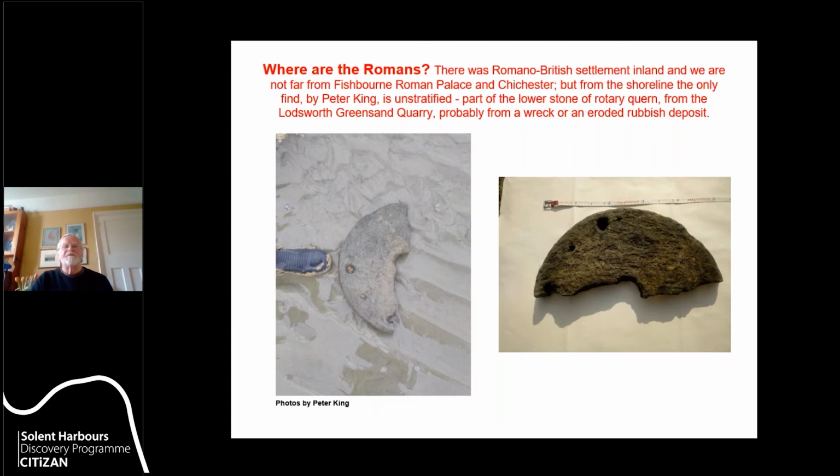But we do have this one single find made by Peter King. This is the lower part of, well, it's half of the lower stone of a rotary quern, and it is almost certainly Roman. How it got there, heaven knows, it's unstratified. It's probably from a wreck or from an eroded rubbish deposit.